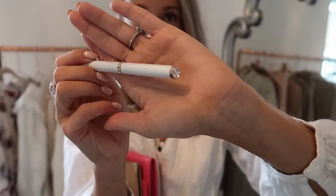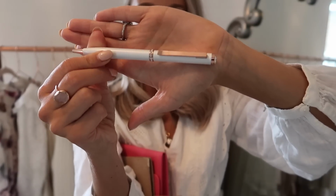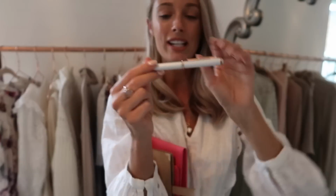This one I believe is from Swarovski. You might be able to see here it's got a crystal in the lid and then these beautiful crystals around the top of the pen. It's rose gold and white, and I just think it's absolutely stunning. You very often have to fill in immigration forms and things like that, so instead of asking a stranger to borrow their pen, I like to have my very own chic pen with me.